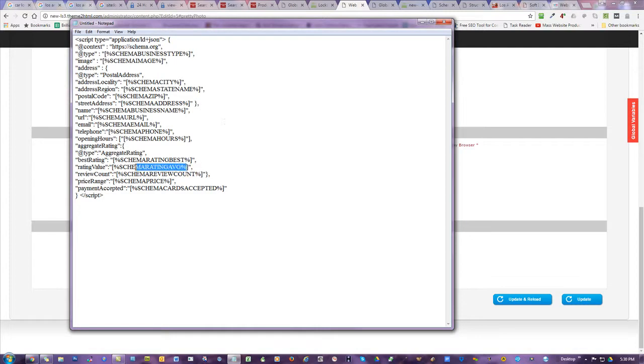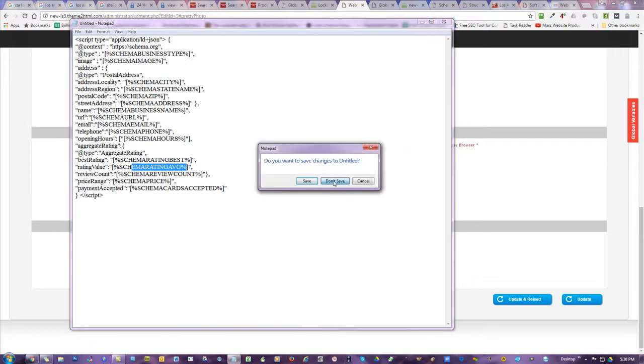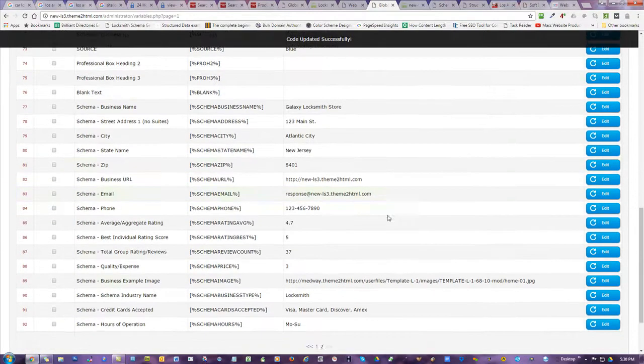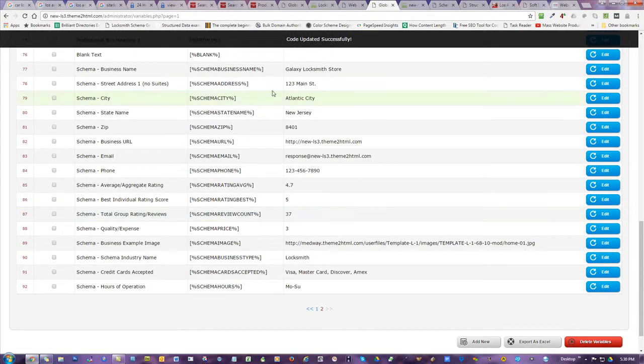Best rating, average rating. Now, notice how we're using global variables for all of these. Why would we put global variables into the schema? So that every page all by itself can have its own specific one. So you can create schema for all the different things, product one, product two, whatever you want to do. And this is obviously just dummy information. But there you go. And this will fill out your schema for you.